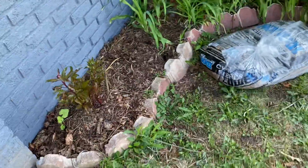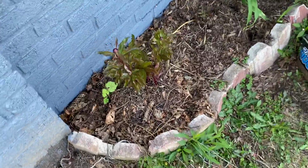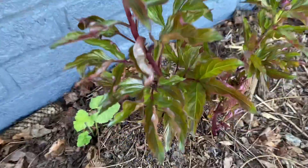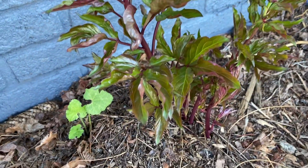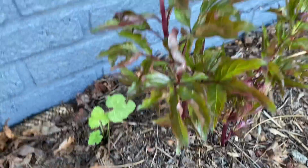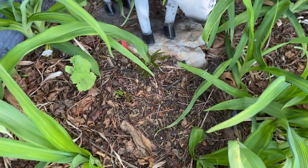All right, we put a ton of work into the front of the house in the last couple months. I wish I had been keeping track of the inside of the house. But this is peony planted last year, might have been 2 years ago. But you can see it's about to come out. I did get new peonies and they are starting to come in back there.